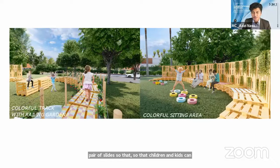So on the other side is another lane of stacked wood pallets that acts as a sitting area. So there are a playing area and then a sitting area so that the parents can sit here while watching their children play. And of course, anyone can sit here and relax, interacting with others and enjoying the cozy atmosphere of transit.